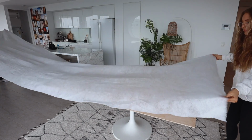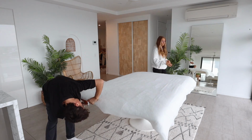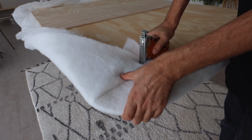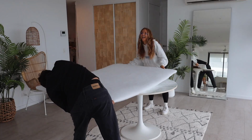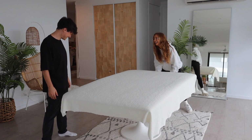And because I'm not trying to have the hardest bed head in the whole entire universe, we put this stuff down called wadding. It's basically just this layer of fabric that's really cushiony and cozy. It feels kind of like a pillow. Secured that down with a couple of staples. It was so easy. Yeah, that is so good.